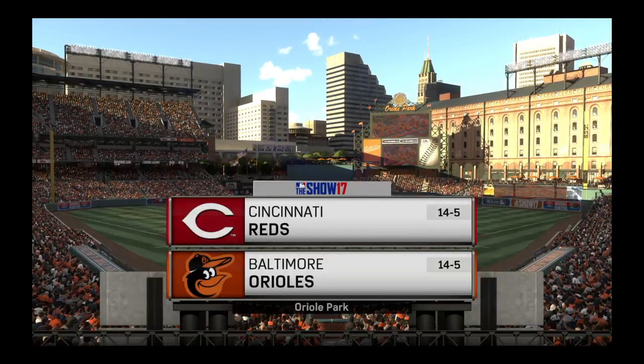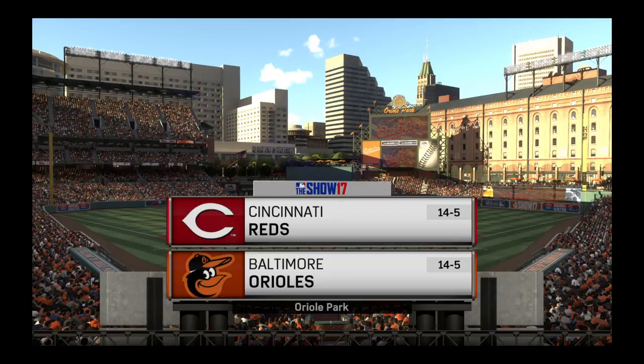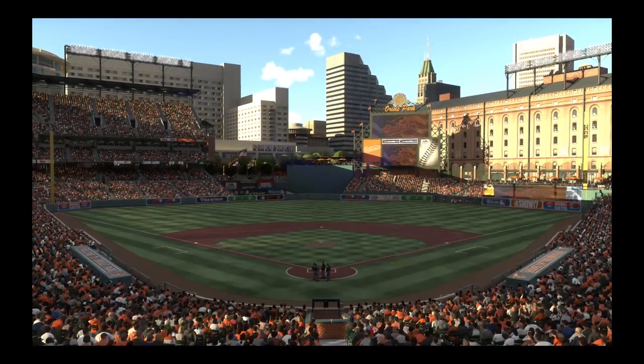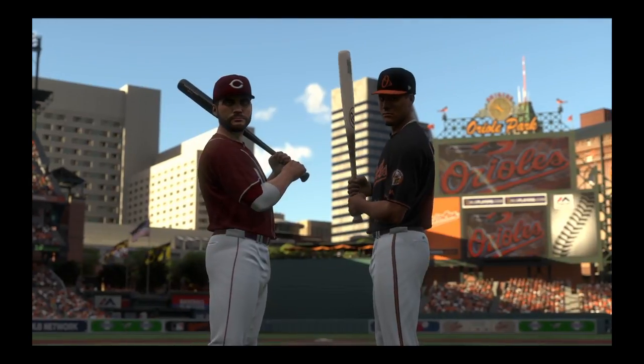Downtown Baltimore and Oriole Park on a Friday night. It's the home opener of this new season between the Cincinnati Reds and the Baltimore Orioles. It's Orioles baseball, and it's coming up next.